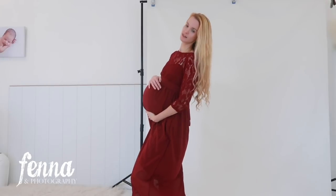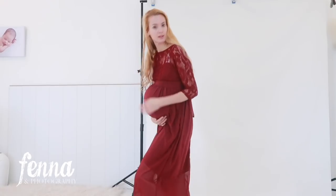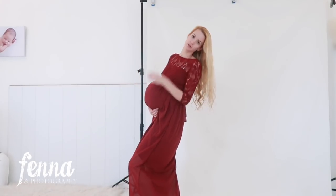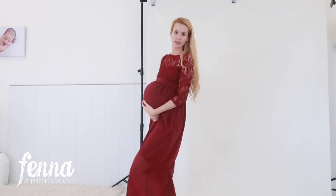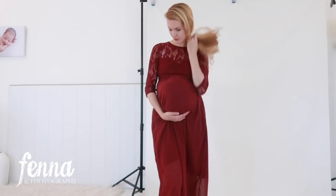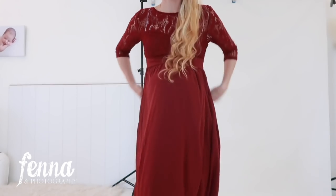Stand like this, looking at the camera, looking at the belly, looking very cute over the shoulder to the floor. Have a little wind machine blowing in the hair, looking like this down to the belly. My hair is going crazy now. Looking down to the belly, looking up. Very cute dress. I love this color.